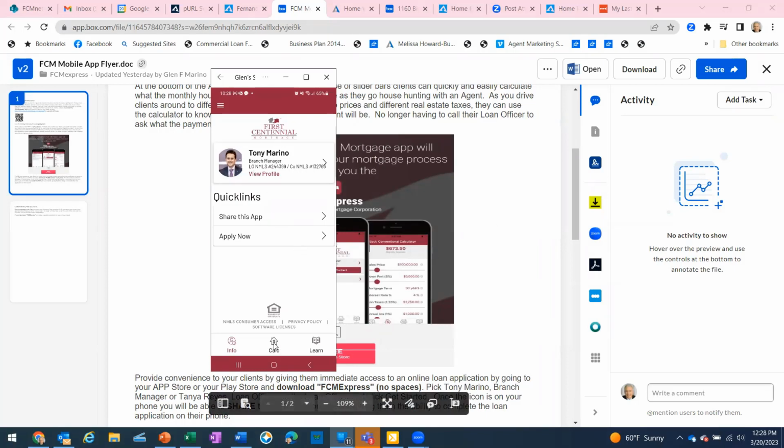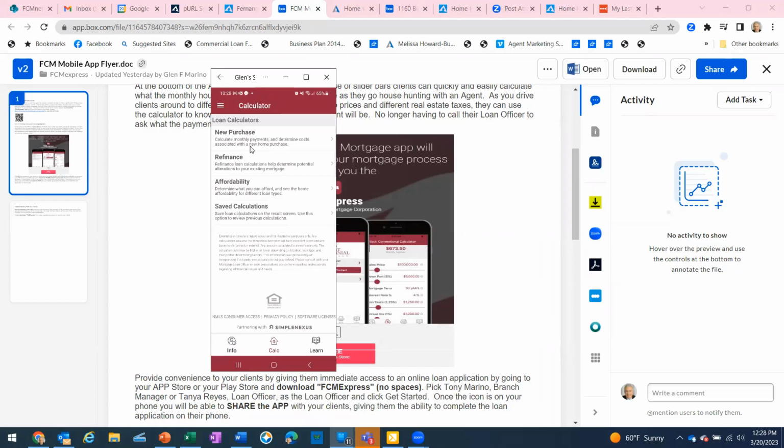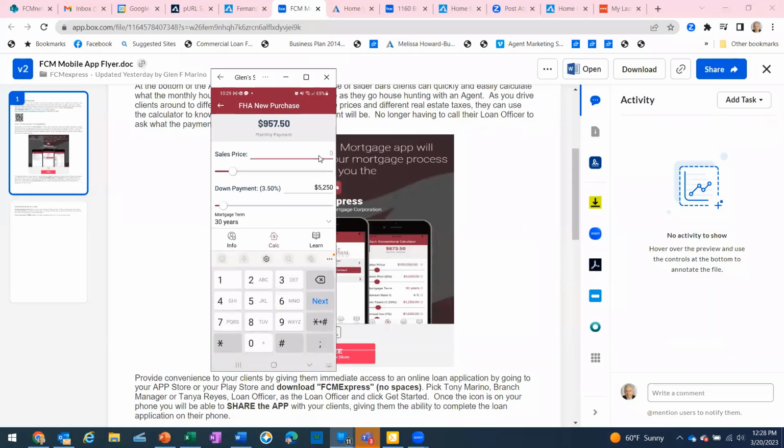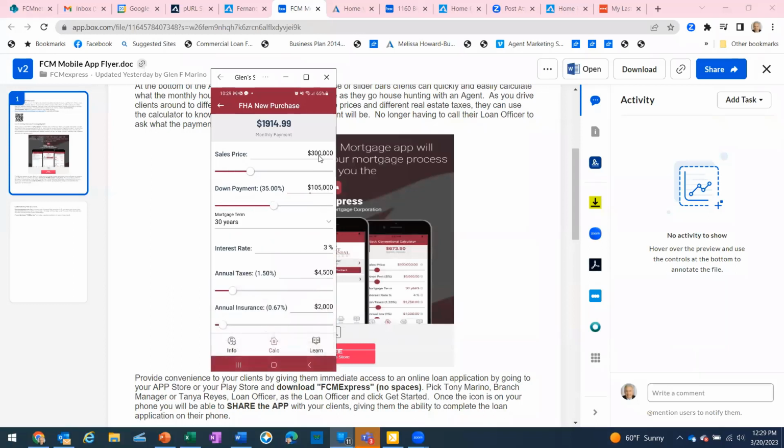So if they click calc, it opens up to a screen called, are you purchasing or refinancing? So say you're purchasing. And let's just say, for sake of discussion, it's an FHA loan. And let's just say, for sake of discussion, that they're going to be looking at, let's say, a $300,000 home, okay? And so now their down payment is going to be not 35%, it's going to be 3.5%.